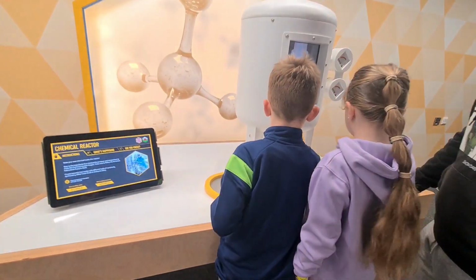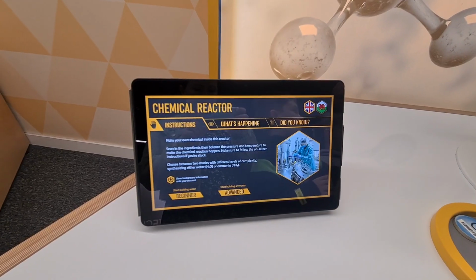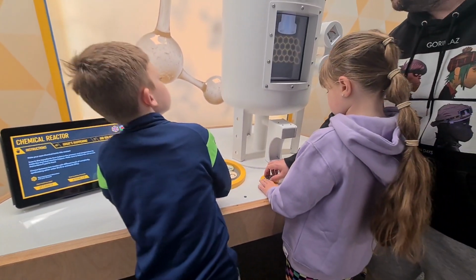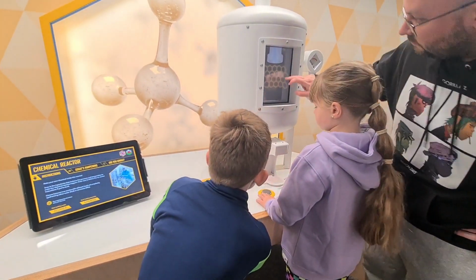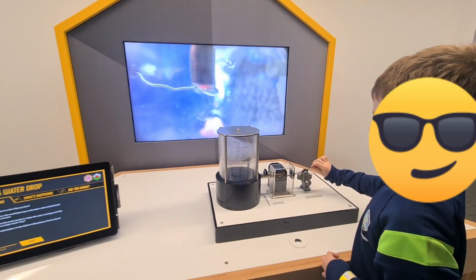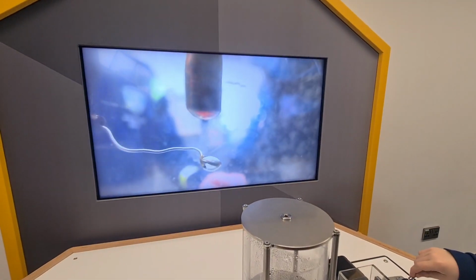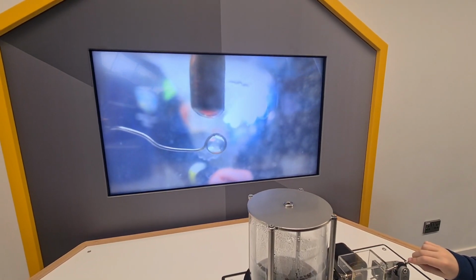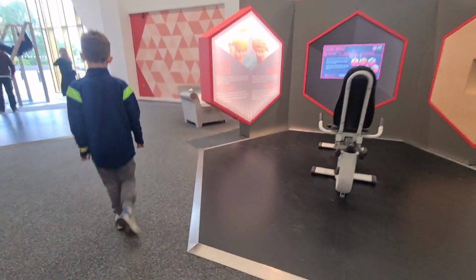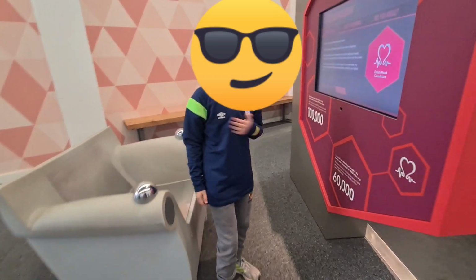This one was like a simulation for a chemical reactor, so you could pop all the bits in, adjust the temperature and see exactly how it worked. It says it'll tell you on the screen how to balance the temperature. Oh, show me again. Oh, that is amazing. One single water drop. Amazing. Okay. Yeah, you'll be fine.